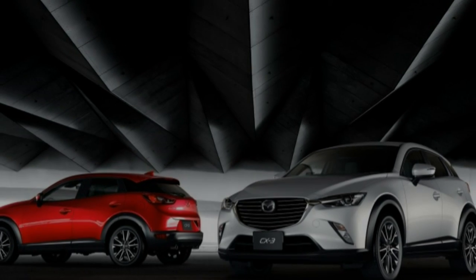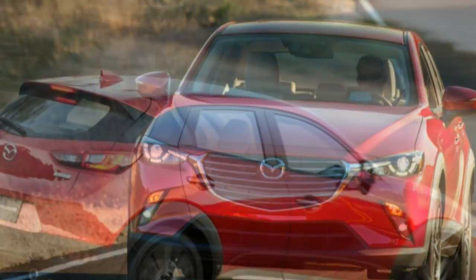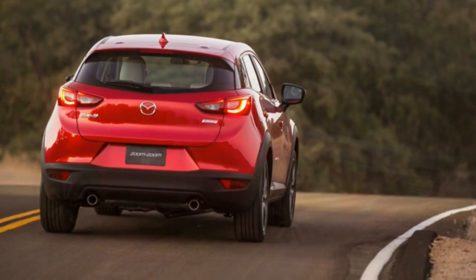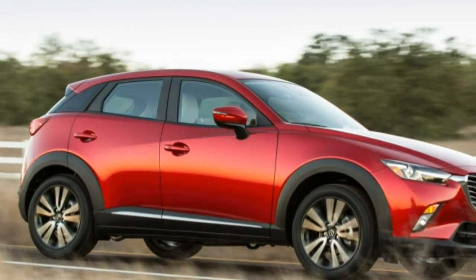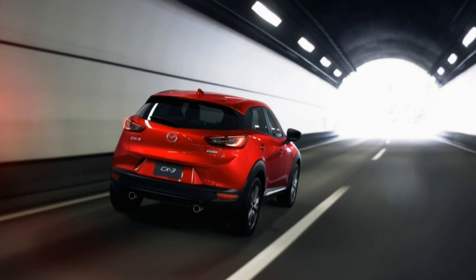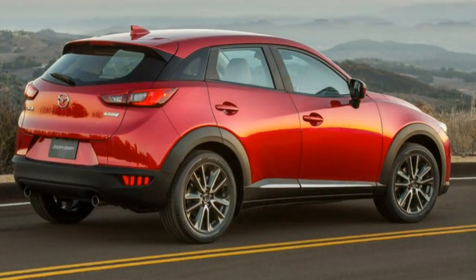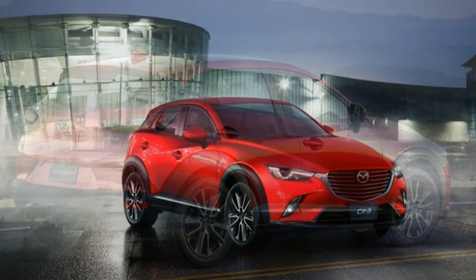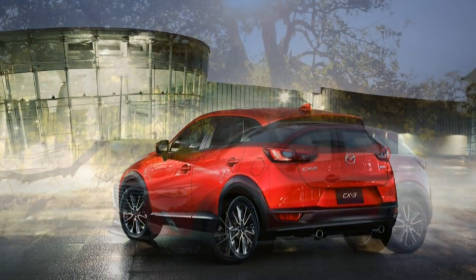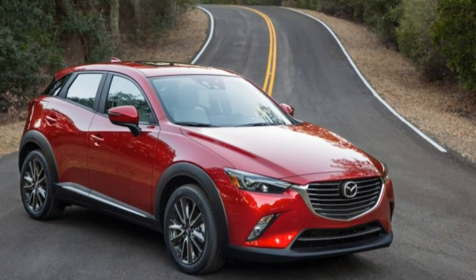The subcompact crossover segment is erupting like an overdue volcano. Witness the new Chevy Trax, Fiat 500X, and Honda HR-V joining other wee hatchbacks on stilts, such as the Buick Encore, Jeep Renegade, Kia Soul, Mini Countryman, and Nissan Juke. Now, having spent several hours behind the wheel of Mazda's new CX-3, we think it just may be the most compelling of the bunch. Of course, only a comparison test can prove out that initial impression. Stay tuned, but there's no doubt the Mazda is quite good.